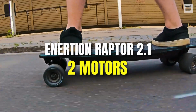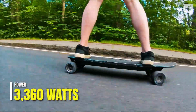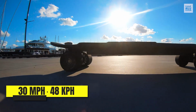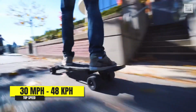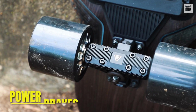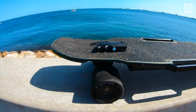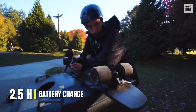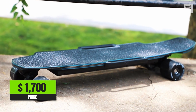The Inertia Raptor 2.1 has 2 motors that together will propel your adventure at 3,360 watts. Wow! All that power allows this skateboard to reach a top speed of up to 30 miles per hour. In addition, it has power brakes on downhill slopes, making your stop smooth and gradual. Its autonomy is up to 25 miles, and its Samsung lithium-ion batteries can be fully recharged in 2.5 hours. What's the price of this beauty? $1,700.